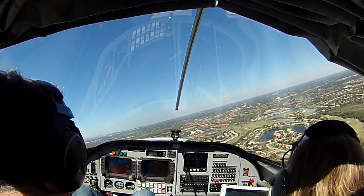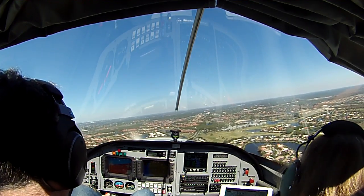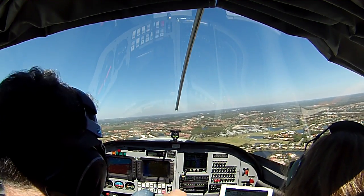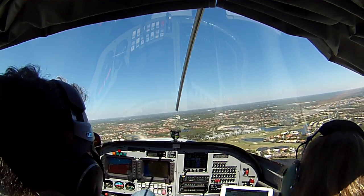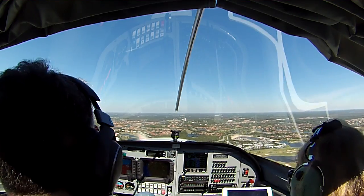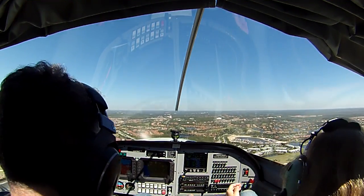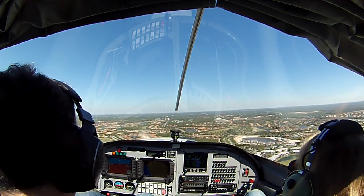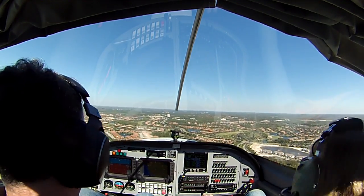Maribel traffic, Skyhawk's over Long Key Bridge now at 3,000, maneuvering eastbound Maribel. Extra Rich, prop forward. Okay, you can put that away. Put that, close it, put it next to you. Extra Rich, gear down and locked. Extra Rich, prop forward. Altitude. Okay, we're going to get a lot of warnings about stuff, right? Altitude.